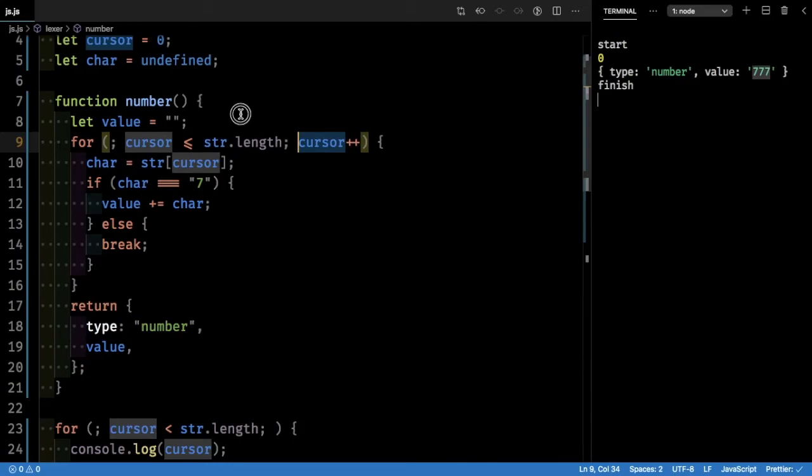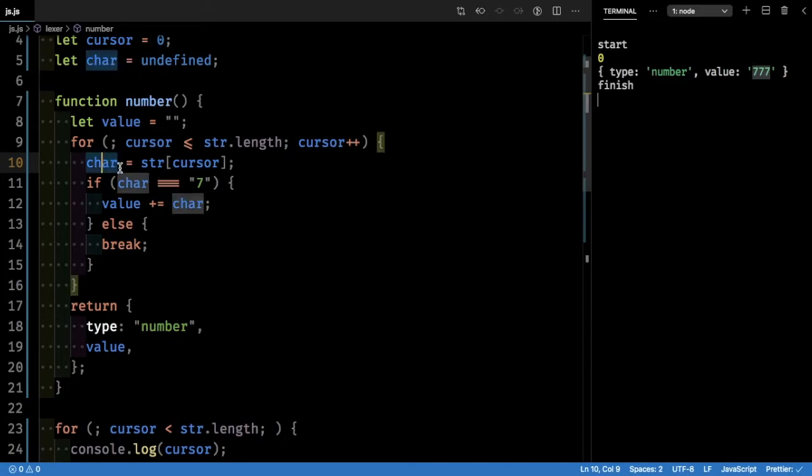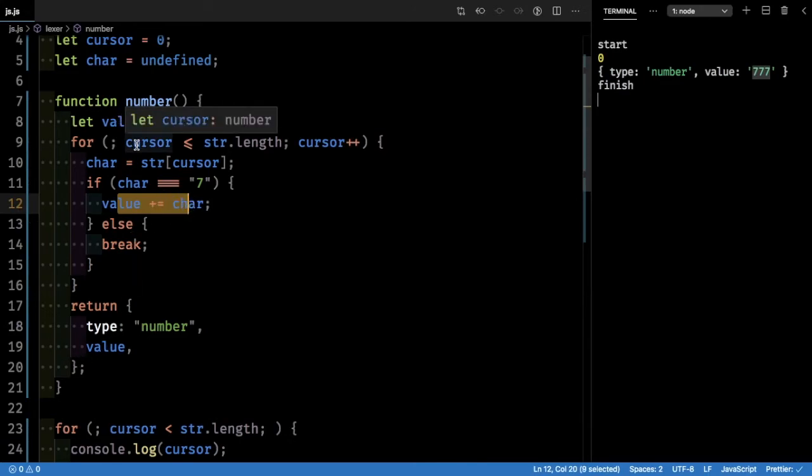But we currently don't see this. Wait. Just a second. Number value. Okay. Yeah, it's a very good moment to think. Else break. Okay. So this number thingy, it does what? It gets the current character. Okay. And then if this character is 7, it's fine. If the character is 7, it adds it to the value, and then goes back to the beginning of the for loop, and it does advance the cursor. If it is not 7, it does nothing.